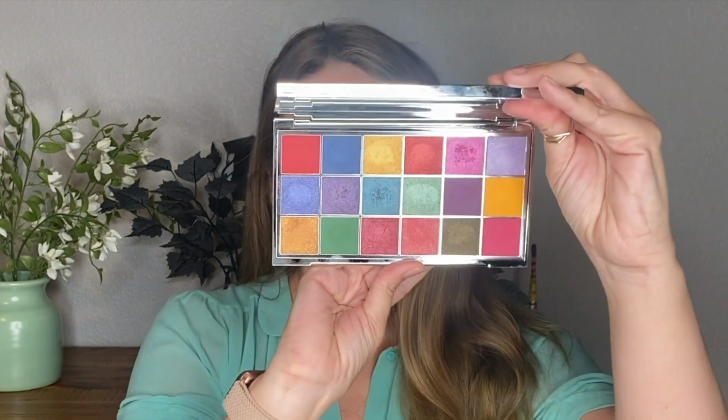The Byredo eyeshadow palette in Prismic. This is what the outer packaging looks like. So cool. Such an art piece. This is what the inner packaging looks like.